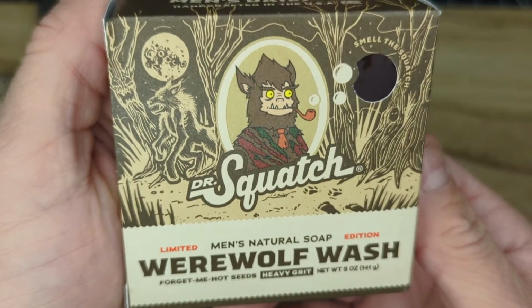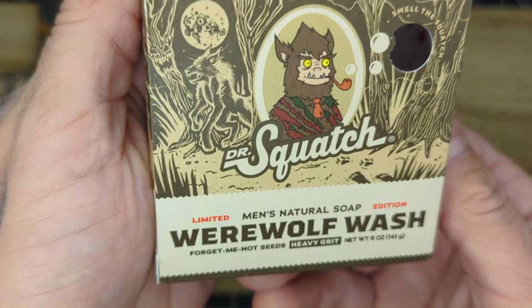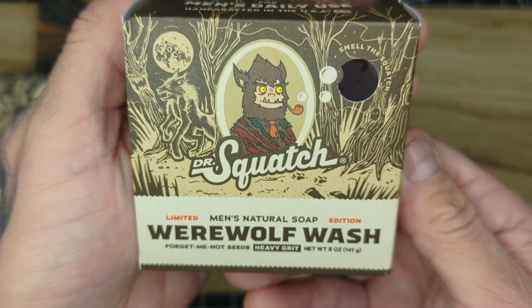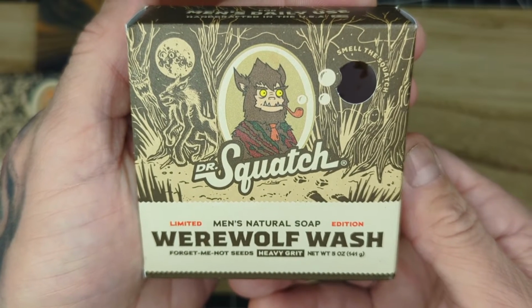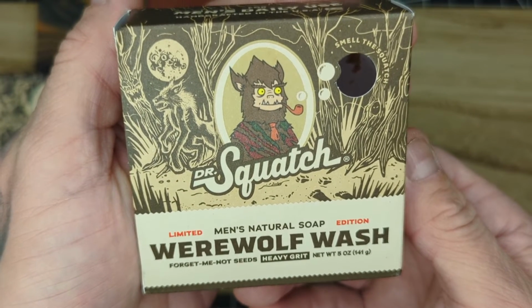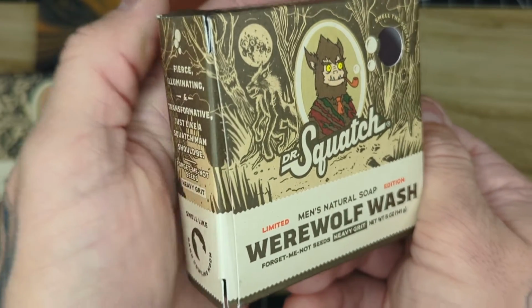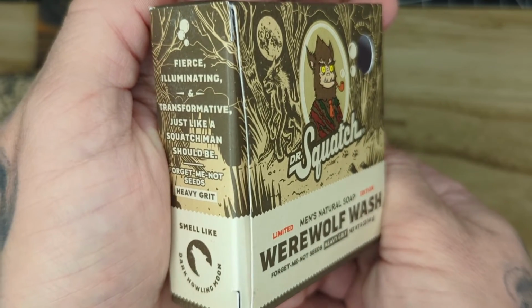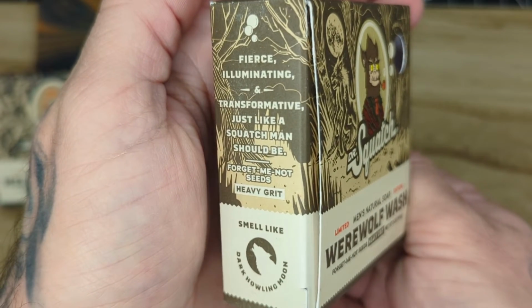Now we get a cool looking box again. We're out here in the woods. There's a werewolf. There's a face on a tree. There's a full moon in the background. And of course, the Squatch man is a werewolf on the front of this box. It has some forget-me-not seeds added, and it says that it is fierce, illuminating, and transformative.